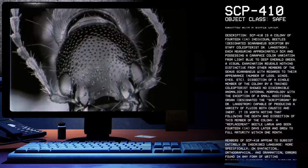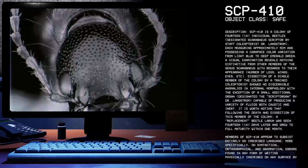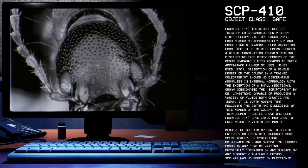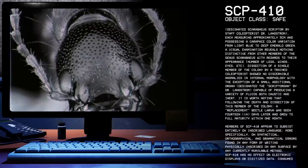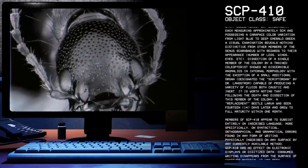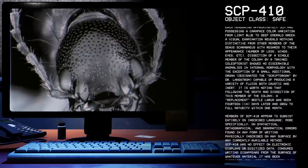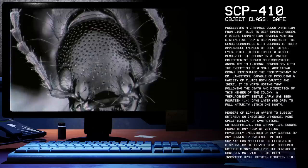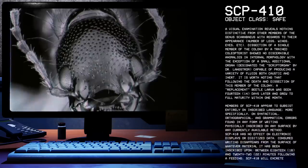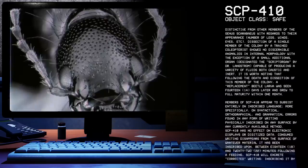Dissection of a single member of the colony by a trained coleopterist showed no discernible anomalies in internal morphology, with the exception of a small additional organ designated the scriptor gland by Dr. Langstrom, capable of producing a variety of fluids, both caustic and inert. It is worth noting that following the death and dissection of this member of the colony, a replacement beetle larva was seen 14 days later and grew to full maturity within 1 month.